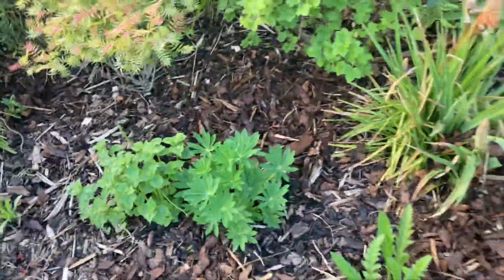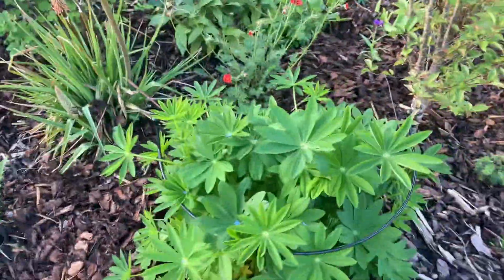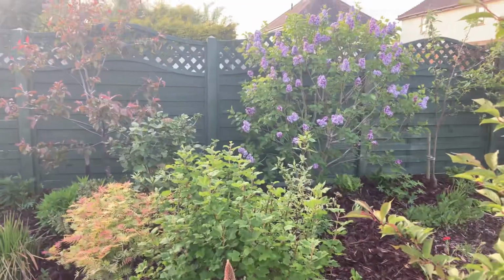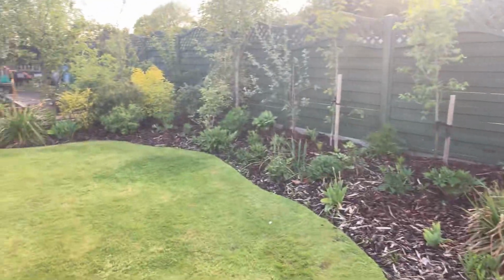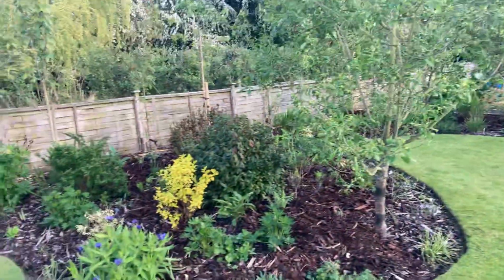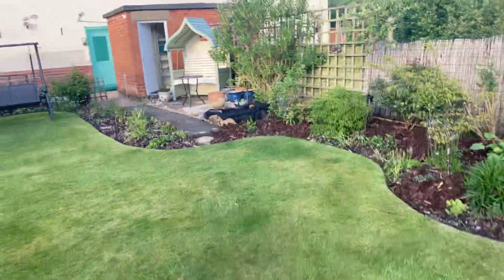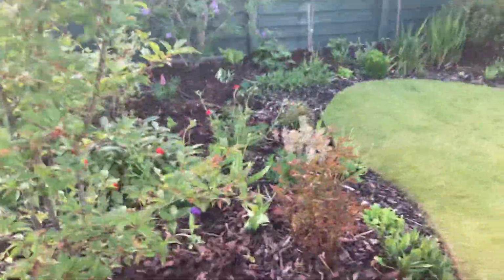More lupins, more red hot pokers, more lupins, more shrubs. And if you look in the background, there's a lilac. So I'll just pan around the garden to see where we've just been. I apologise for the wind, it's very windy here today, very, very windy.